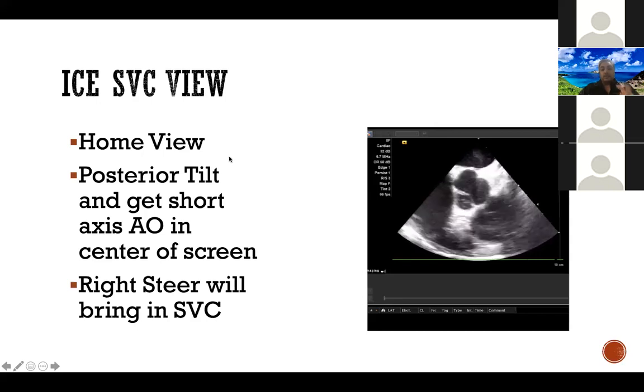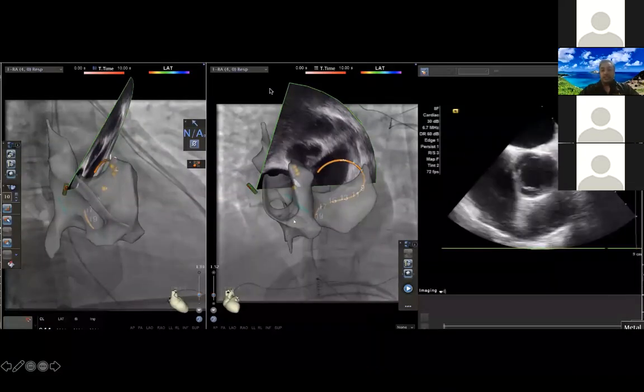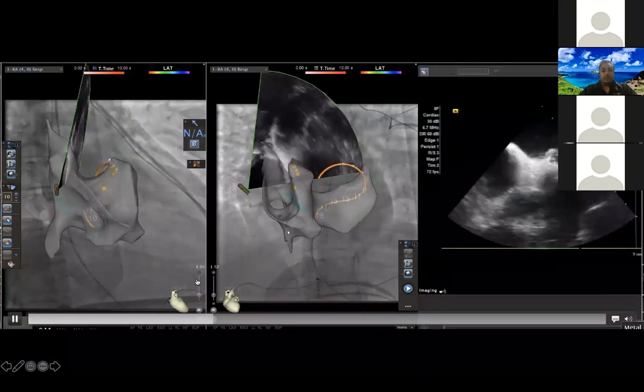So short axis of the aorta, you get by posterior tilt. Left steer gives you the ventricles. Right steer will get you the SVC. And once you have the SVC, I'll just show you here.